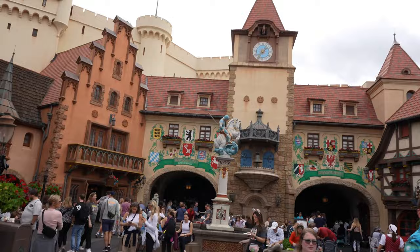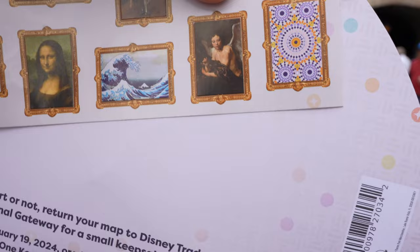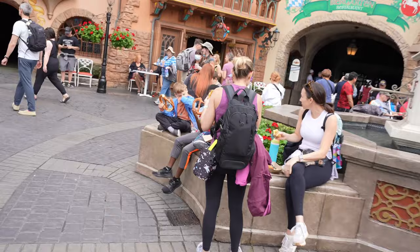Okay, here we are in Germany. Now, the photo is going to be this one, and this one kind of tricked me last year also because it doesn't look exactly like that, right? As you can see, it's got an angel kind of looking thing over there. But what they did last year, and I'm sure this year, is they replaced Figment with that angel.